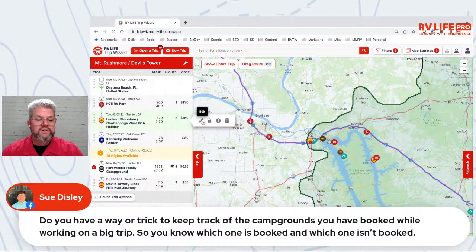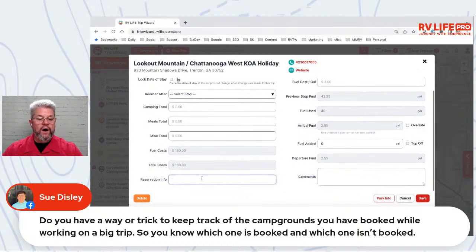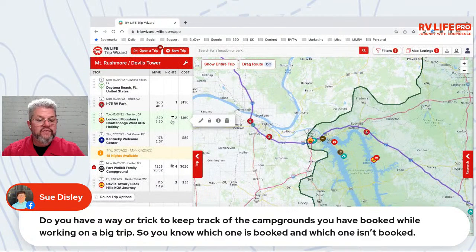And all I have to do here is click on this pencil icon, and I can put a number. I can put anything I want in this reservation info. I can put a number. I can put the word booked. If I get an actual reservation number from the campground, I can put that in here. It literally makes no difference what I put in here. As long as something is in this field, I can hit save, and you can see now I have a little tiny calendar icon right here next to my number of nights.